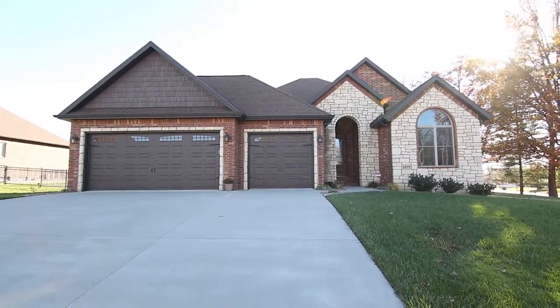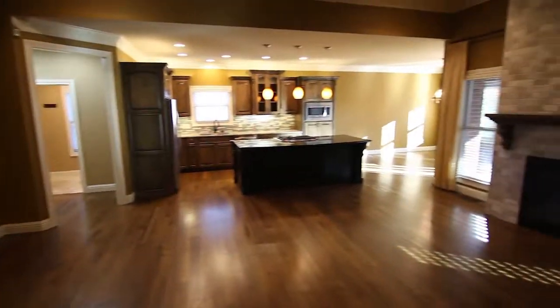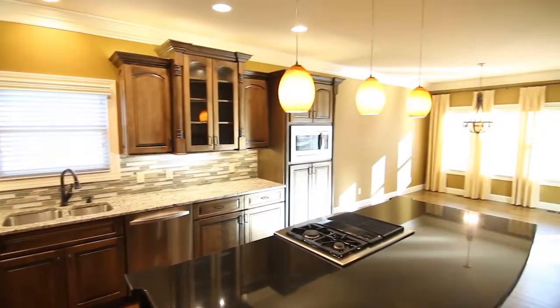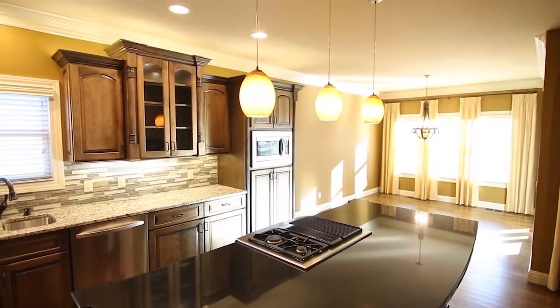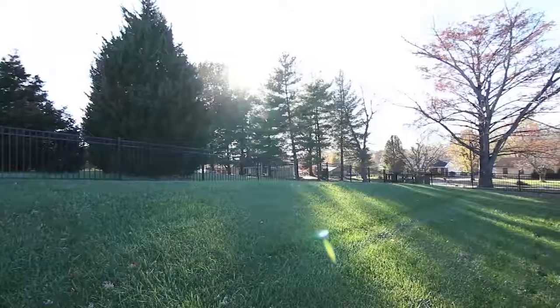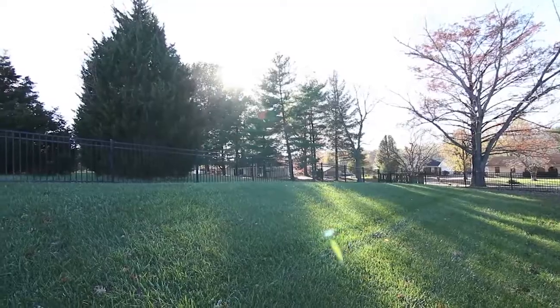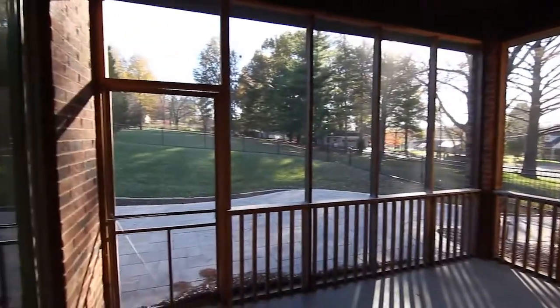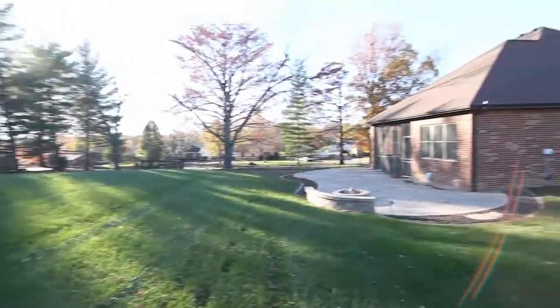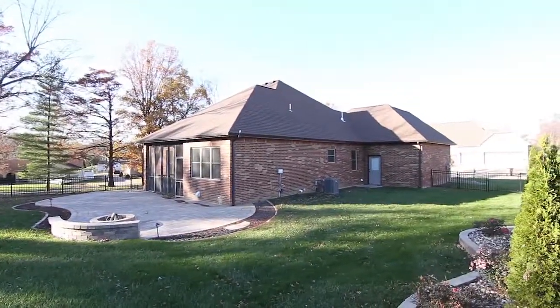The kitchen centers around a massive kitchen island, and don't forget to swoon over the beautiful cabinetry and custom tiled backsplash. There is nothing better after a long day at work than a relaxing evening outside, and this home has the best place to kick up your feet in its screened-in porch, or even better, take it outside and enjoy the built-in fire pit as you sit on the fabulous paver patio.